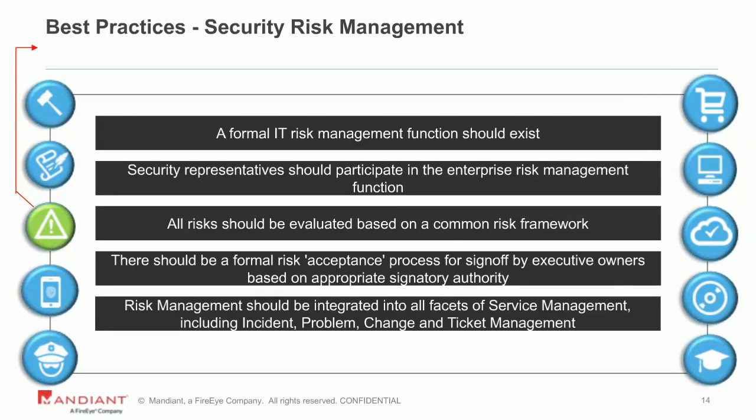Number 5, risk management should be integrated into all facets of service management, including incident, problem, change, and ticket management. This ties in closely to the second best practice on our list here. There should not be an element of the organization's IT structure, especially in the security organization, that's exempt from the risk management process. So incident management, problem, change, they all need to be held to the same risk management process.